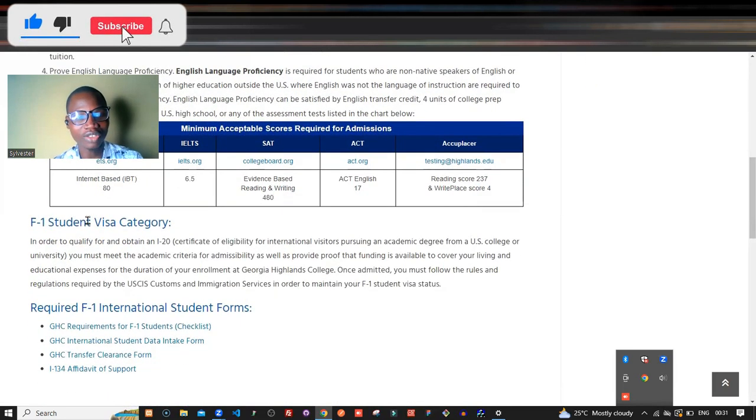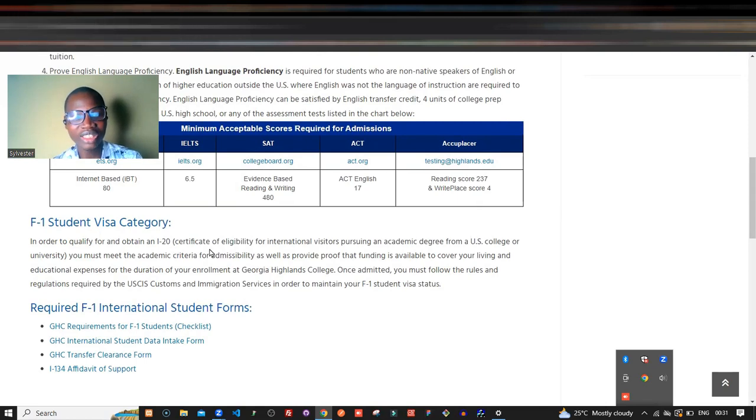Then under the F1 student visa category, in order to qualify for and obtain your I-20 certificate of eligibility for an international visitor pursuing an academic program at a US university, you must meet the academic criteria for admissibility. Okay, so what they are just saying is that you must meet all the requirements for you to actually get your admission, for you to get your I-20. You know, after the admission is the first thing, the next stage is getting your I-20, proceeding to the next stage. So I believe that you should have general knowledge about this particular process.